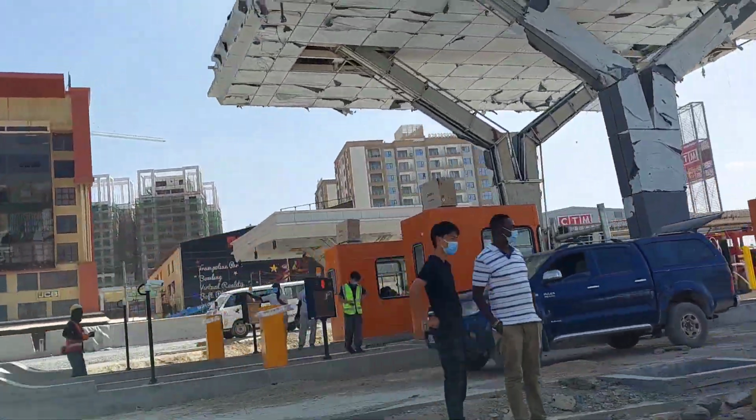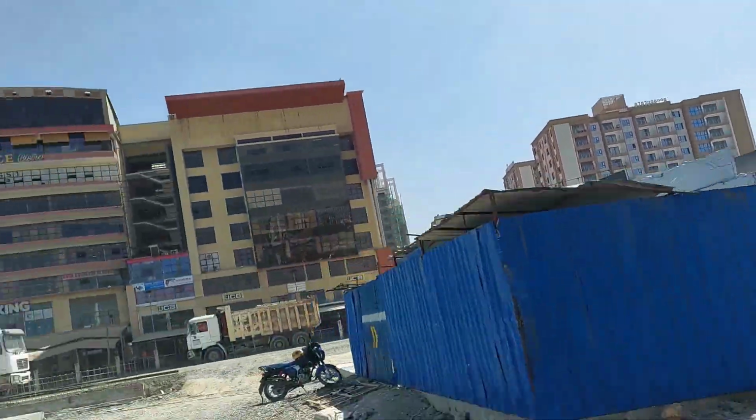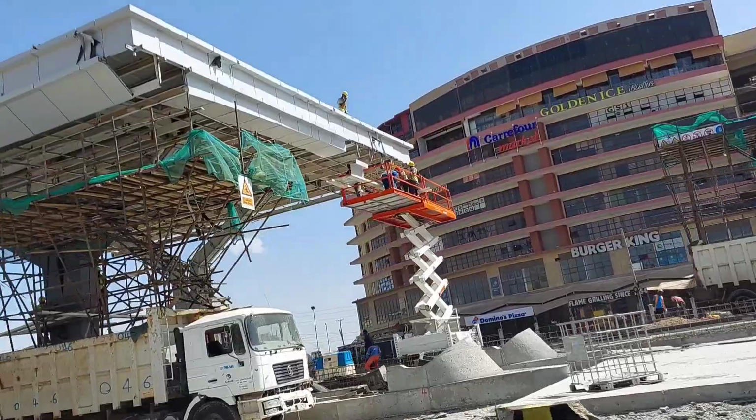The tolls are almost done, as you can see. Everything is, I think they are doing the final touches.